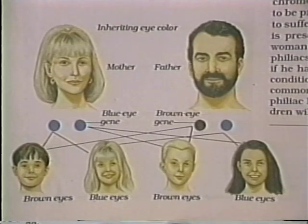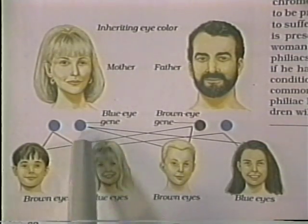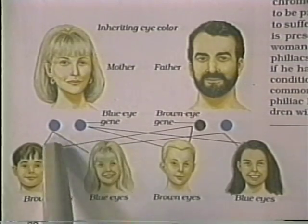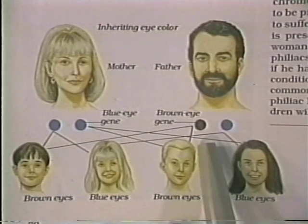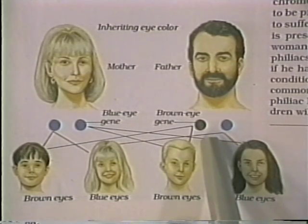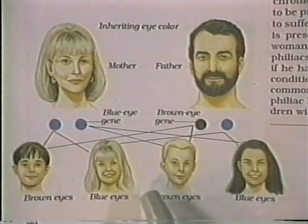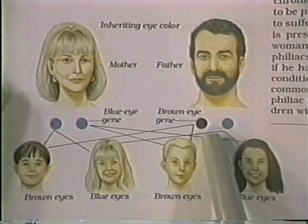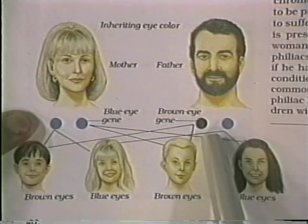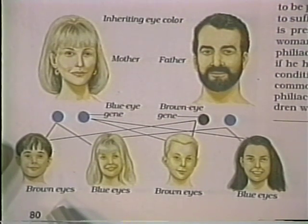And let's say here that we have how you inherit your eye color as an example. The mother has blue eyes. She's got two blue-eye genes. The father has brown eyes, but he actually has a brown-eyed gene, and then he has a blue-eyed gene. Now, if he passes on the brown-eyed gene and she passes on the blue-eyed gene, this kid will come out with brown eyes. The brown is more dominant. I'm probably confusing you here.